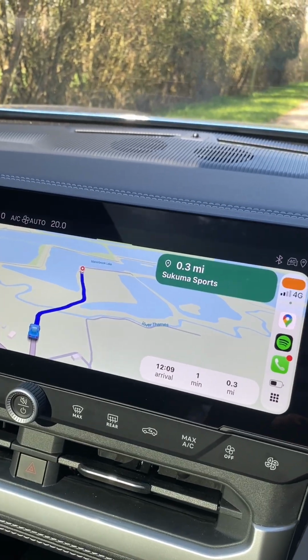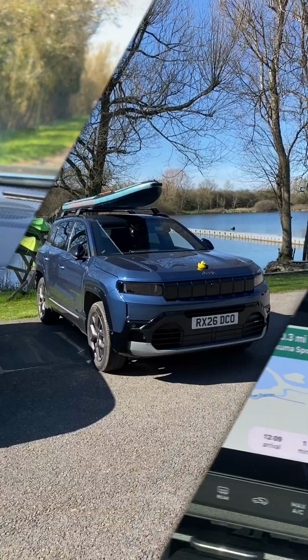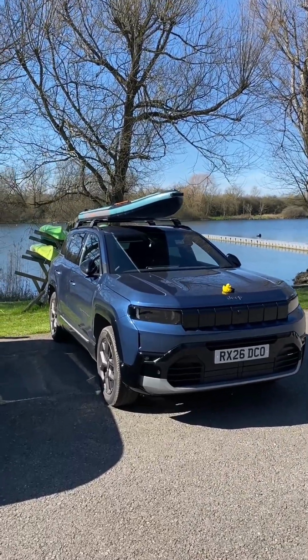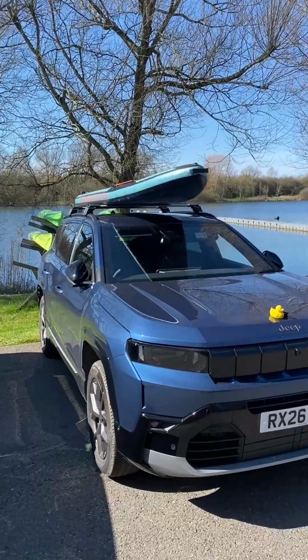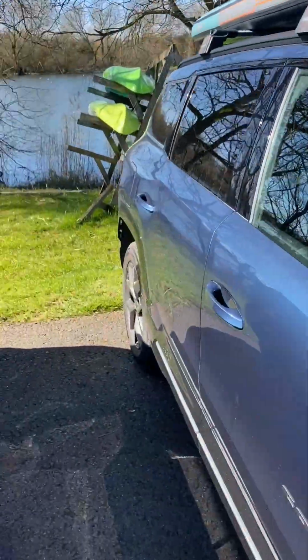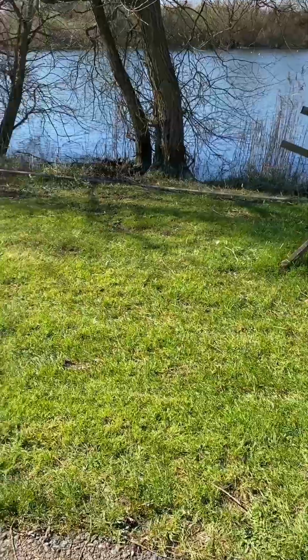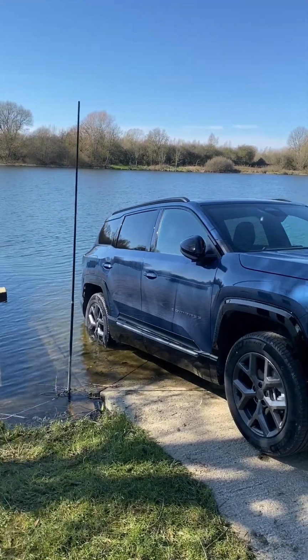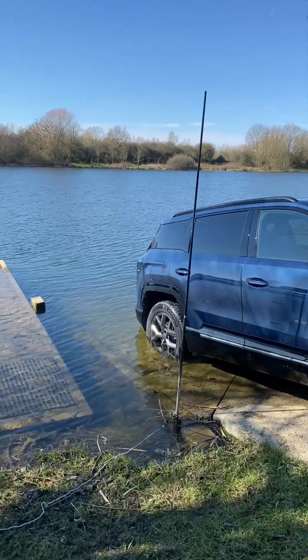Well, this looks interesting. So this is what we're going to do. See that inflatable paddleboard? There's one of those. Yep, there's a duck in the back of my car. Somewhere. Backed it into a lake. On purpose, of course.